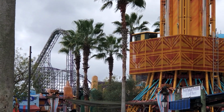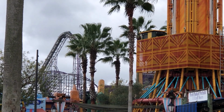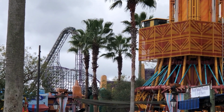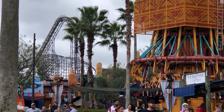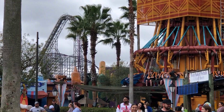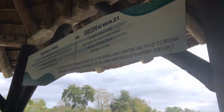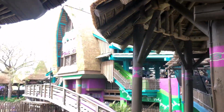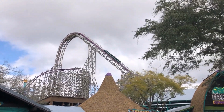Let's find out. I'm going to talk about the experience I get on each one, and I'll start with Iron Gwazi, because that's the one I'm sure you're more interested to hear about, since the ride just opened, for only pass holders. So I think this ride has an incredible ride experience. I do want to quickly acknowledge the queue for those who want to know about it. It has a lot of facts about alligators and crocodiles in it, and it looks pretty nice. And the fact that you go above the actual ride is pretty cool.